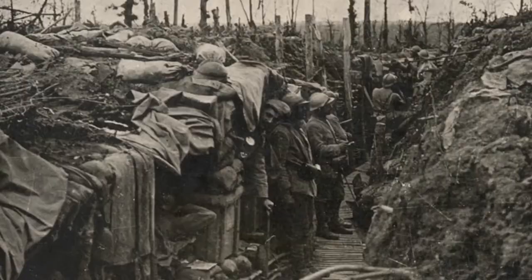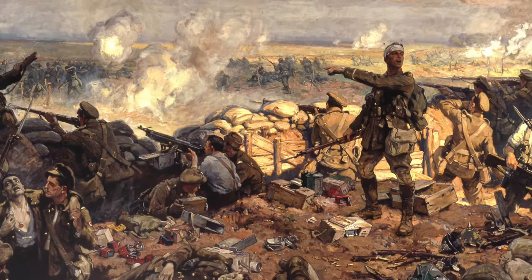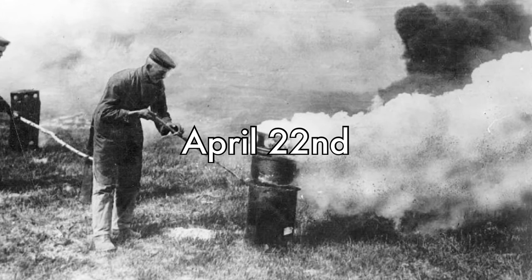In April, the Canadian division had a short taste of trench life and was ordered into the Ypres salient. This was the first major involvement that the Canadians had in World War I, and Alderson was commanding it. The salient was dangerous for the Allies, but Alderson and the Canadians were eager to do their country proud. On April 22nd, an unexpected event happened from the Germans.